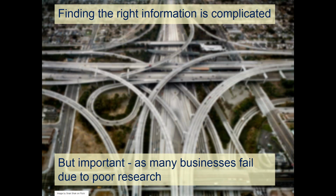Finding the right information can be really complicated. We have lots of people who come into the centre, they don't know where to start. We're here to guide them and help them. So the main thing is that, if you can't find the information that you need, you will not be fully prepared for what's coming ahead. But it's important to know that many businesses fail due to poor research. So if you prepare, you research, you understand, you're more likely to succeed.